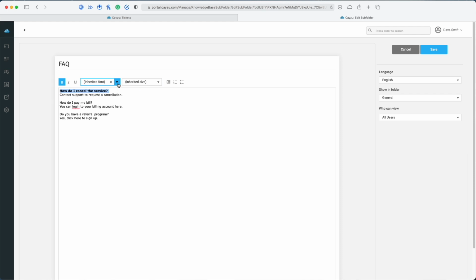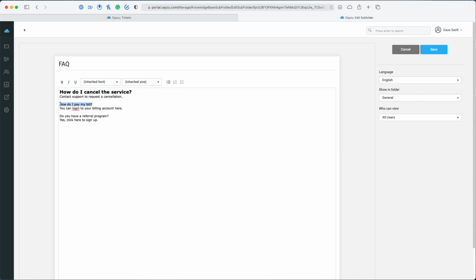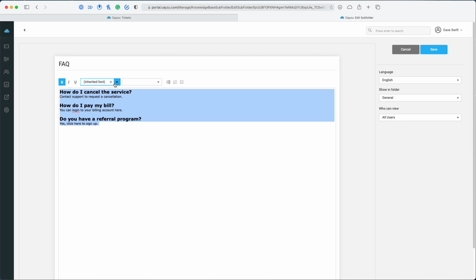In fact, I would actually like that to be a little bit bigger. Let's go ahead and change the size there. That looks a little too big. Maybe I'll make it 1 lower, 18, that looks good. Let's go ahead and do that same formatting for all of these questions. I could change the overall font. If I just select everything, there are some built-in fonts. These are just kind of your normal system fonts.